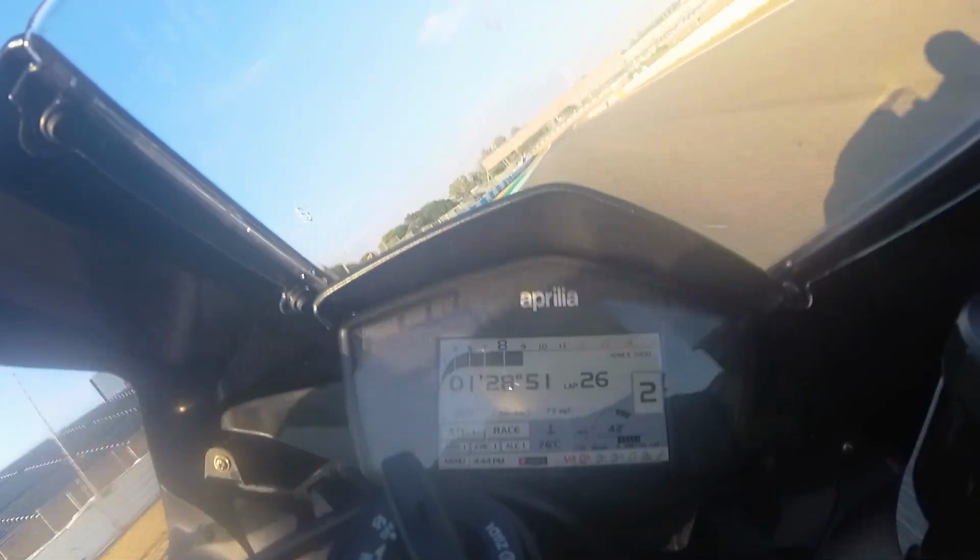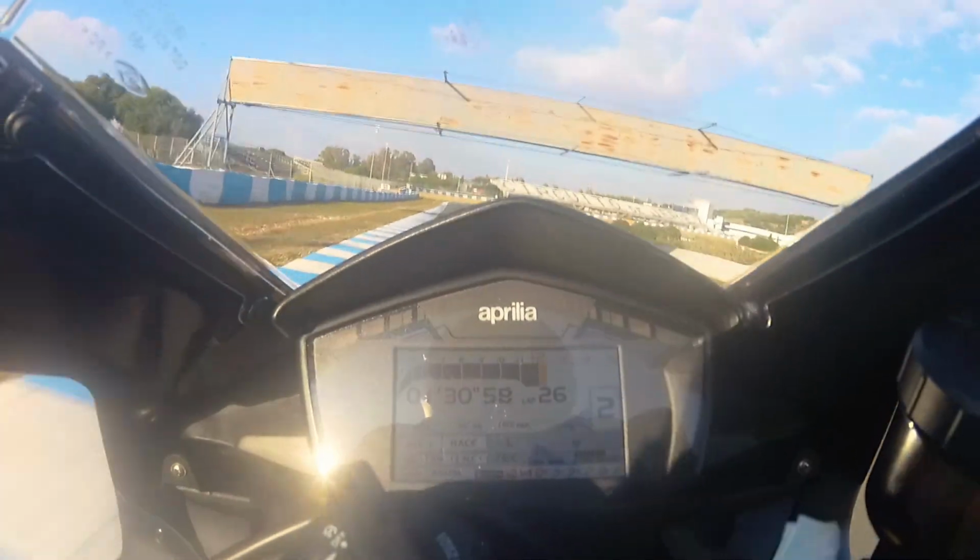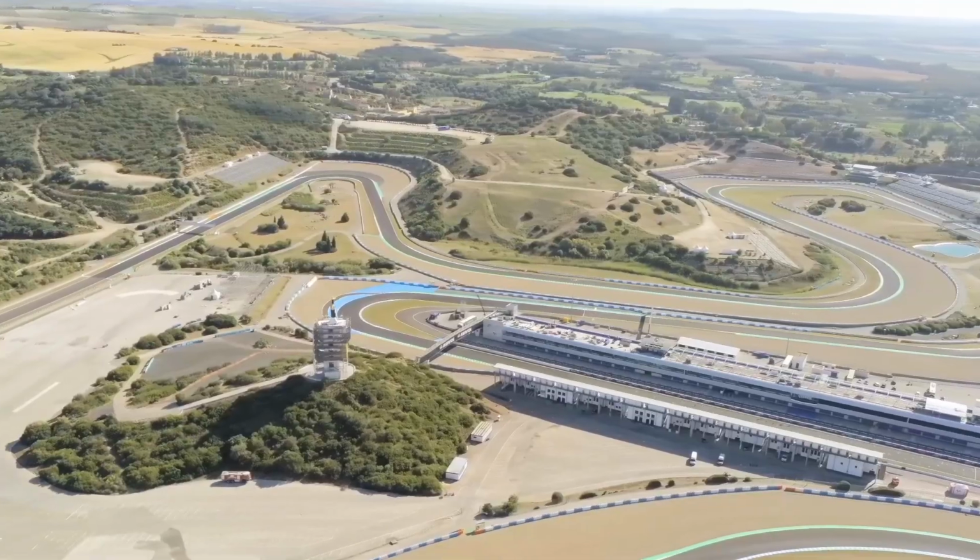So the last time I came here, I had a massive accident at turn 11. So I'm here to kind of face my fear and continue on with the GP here at this track. So let's have a quick look at some of the sections, including turn 11.